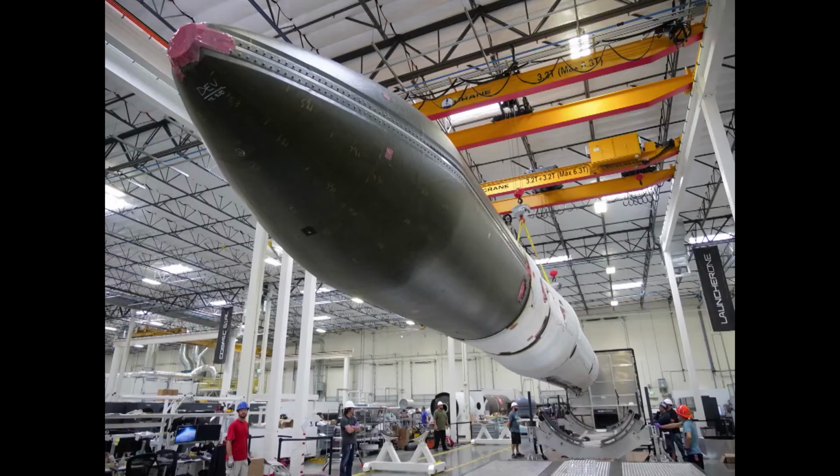They do all their manufacturing down in Long Beach, again in-house: propellant tanks, propulsion systems, avionics, and structures. This is their Pathfinder rocket, and it's getting ready for flight testing. It's the structural test article that will fly on Cosmic Girl.